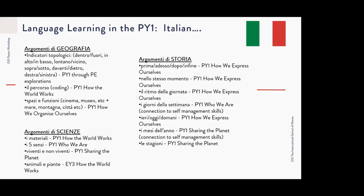Ok, grazie mille, thank you. So the school will, just to translate briefly, the school will carry the children literally to the exam, making sure that they are very, very well prepared. You will see as we get to PY4, PY5, there is also Italian maths introduced into the program, c'è anche matematica in italiano, to be ready for the exam.